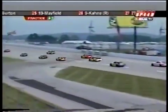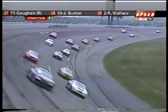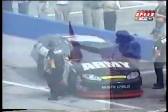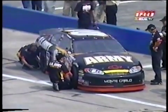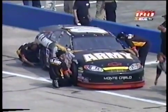Oh, caution flag is out. Yeah, the 01 of Joe Nemechek, the pole sitter for tomorrow, smoking. Oh, no. He's also been the fastest in this practice session. He was 11th in the earlier session. The car is smoking. Oh, man. And the car is also the pole sitter for tomorrow. If he has to change the engine, that means go back to 43rd.